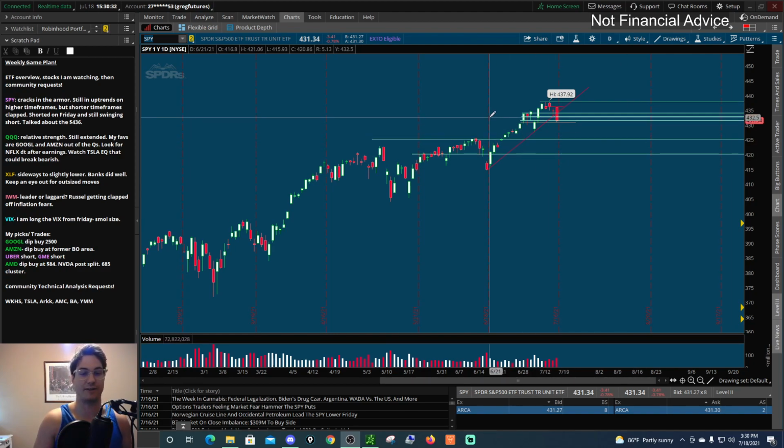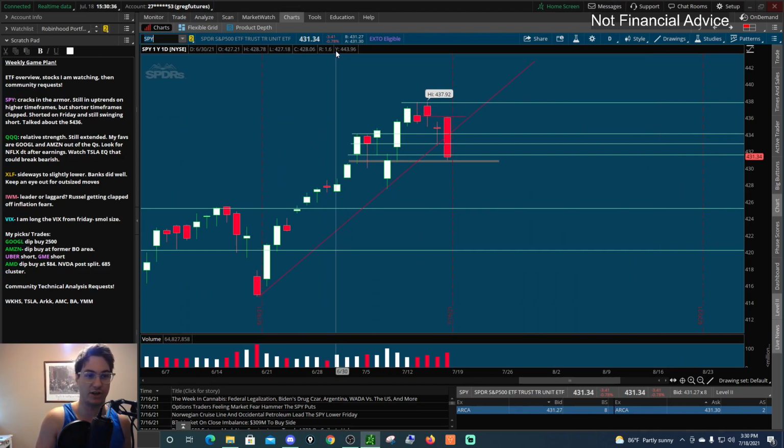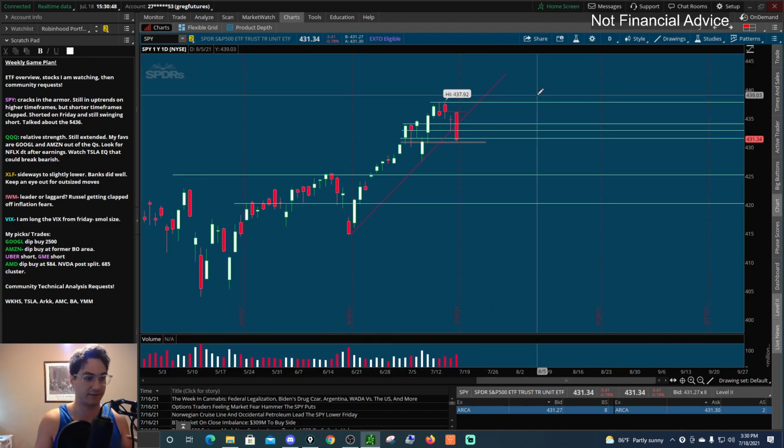So let's get started. SPY was pretty bearish on Friday. Nothing too crazy, just down a little bit less than 1%. Overall, nothing too crazy, but it is showing some cracks in the armor. I do think that we could be starting a correction short term. So let's take a look at SPY and let's find some levels.